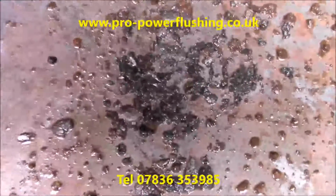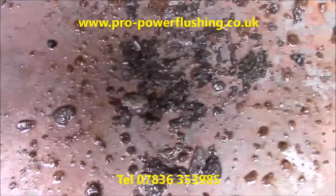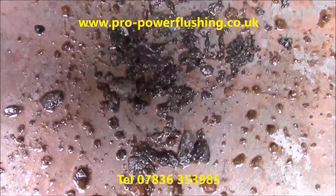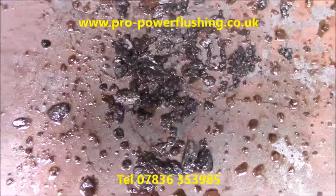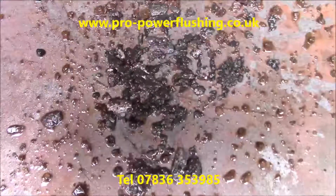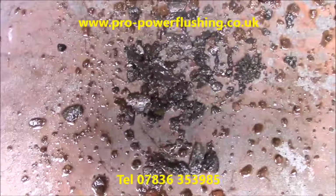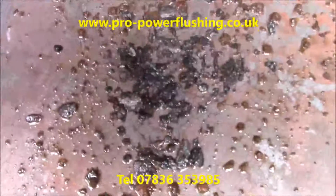If the system's not being power flushed properly upon the installation of the boiler, it could invalidate your warranty, and you may have to fork out for some really expensive new parts, even possibly a new boiler, if the sludge has got into your heat exchanger and blocked it up so badly that it will never clear. And that does sometimes happen.